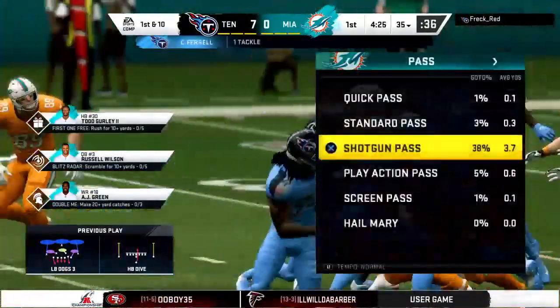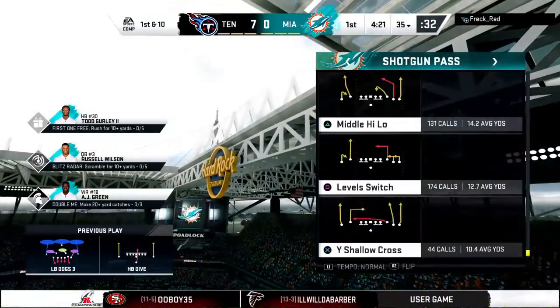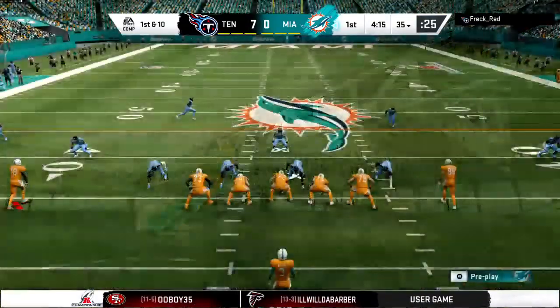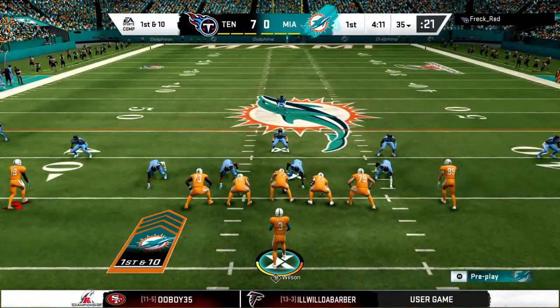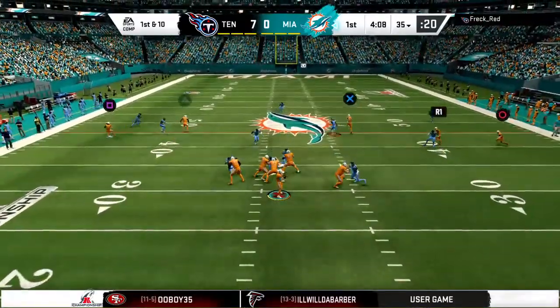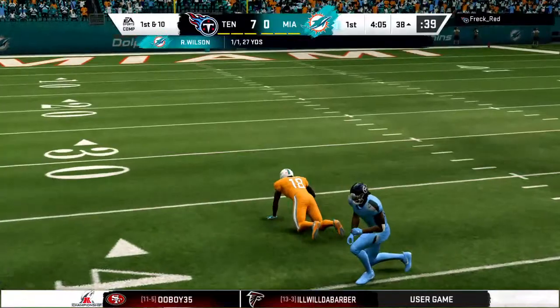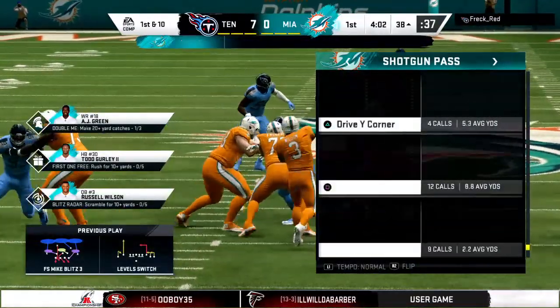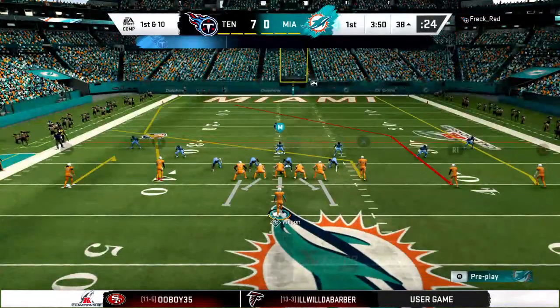Boy, he does it at a high level, doesn't he? Because when I watch him, I think of his vision. Straight ahead, peripheral. Also has that sense of where holes are going to be before they actually open. I think that helps set him apart from many of the other backs in the league. Now Wilson. And able to rip off a big chunk of yardage before being dropped inside the 40. A very solid gain of 27.